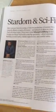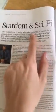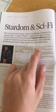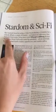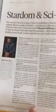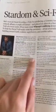Oh, here's the article about Whoopi Goldberg. So it's Neil deGrasse Tyson interviewing Whoopi Goldberg, which is interesting. So we start up here, started in sci-fi. She won an Oscar for acting, a Tony for producing, a Grammy for a comedy album, a couple of Emmys, and played an alien on a Star Trek television series, which I was raised on, so it's always interesting. More could she desire? So then talking with Neil deGrasse Tyson, Tony, Oscar, Emmy, and Grammy.